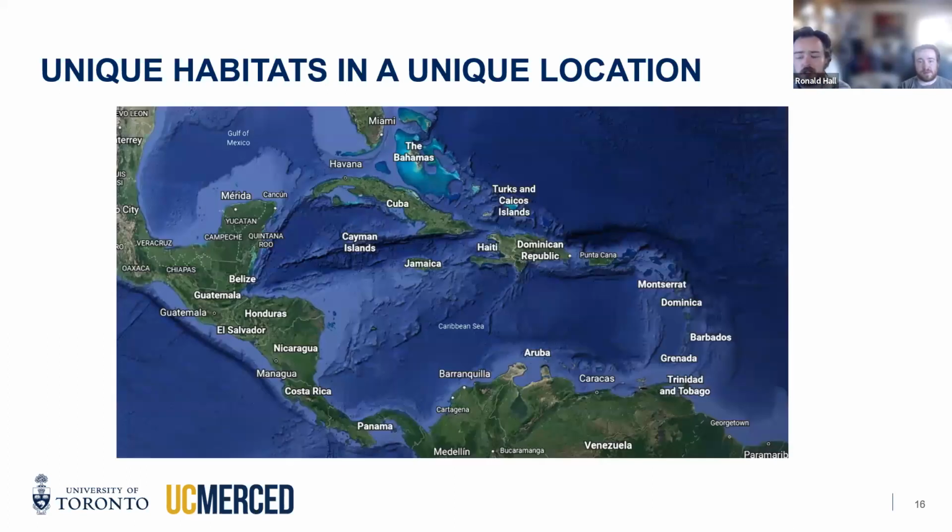Jamaica is also situated in a really important location geographically, where it serves as a migratory pathway for some North American and South American bats that come down through Florida, through Cuba, or in the case of some of these species, their ancient ancestors migrated up through the Lesser Antilles through Hispaniola and into Jamaica that way.